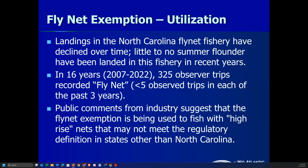In the 16 years since 2007, 325 observer trips recorded fly net, with less than 5 of the trips observed in each of the last 3 years. And so that's just the trips that were recorded as fly net. There have been comments from industry in the past that have suggested that the fly net exemption is being used to fish with high-rise nets that may not meet the exact regulatory definition in states other than North Carolina.